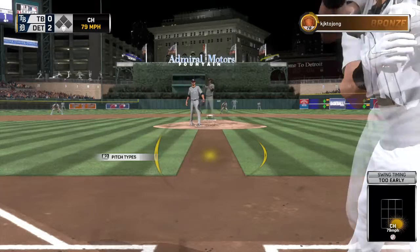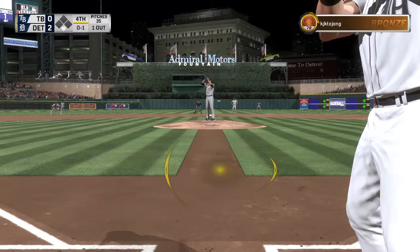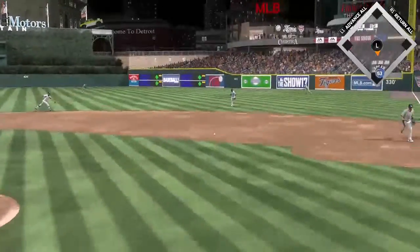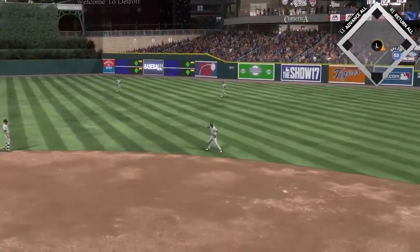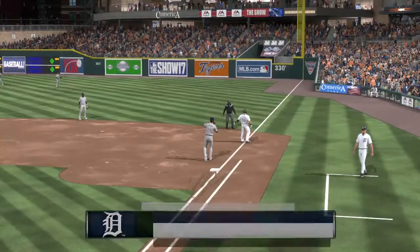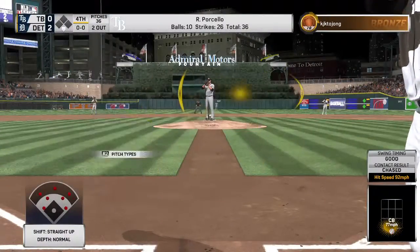Couldn't quite hold back that time as the changeup fooled him for strike one. Hit sharply on the ground. Gordon is up with it. Throw on to first, and Porcello's looking good here. 2 away. Ready for another chance.